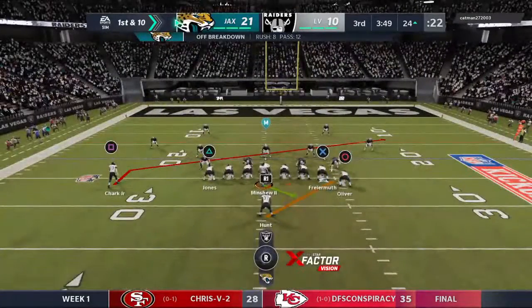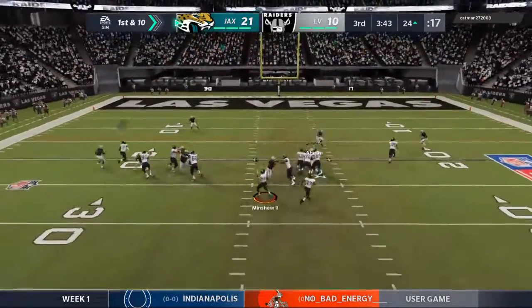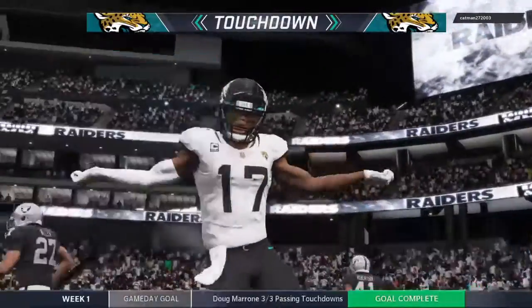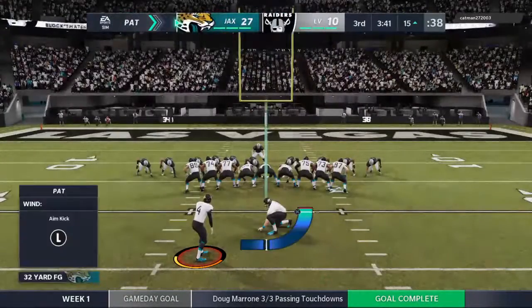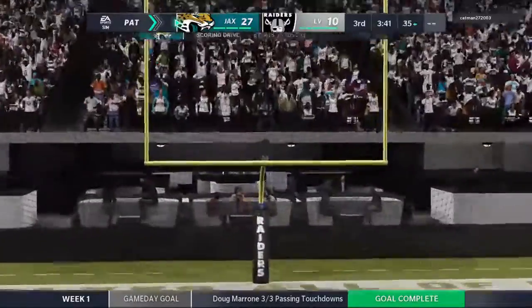They show run with 3 tight ends here on first down. Minshew quickly completing it out wide, and he takes it in. Touchdown, Jacksonville. DJ Chark, already his second touchdown here in this opening weekend. And the Jaguars are able to widen their lead.